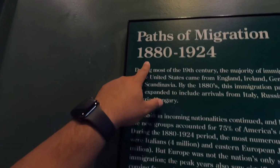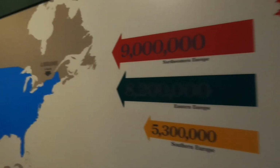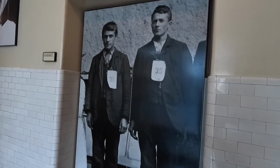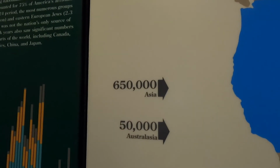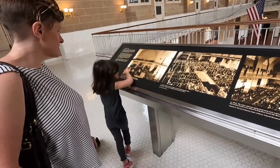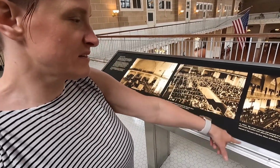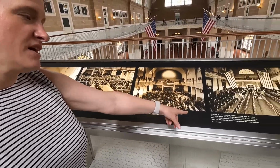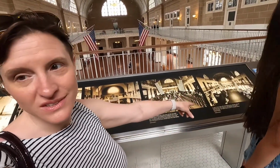So we are now going to go to the Ellis Island experience. Path of immigration from 1880 to 1924. Look at that, during that time period, 9 million people from Northwestern Europe, 8.2 million from Eastern Europe, 5.3 million from Southern Europe. And from Asia, only 650,000 folks immigrated during that time period. Oh wow, this is 1909, you can see how many people were coming in. 1912, 1924, it's not as many, and by the time 1949 comes around, you could see that.